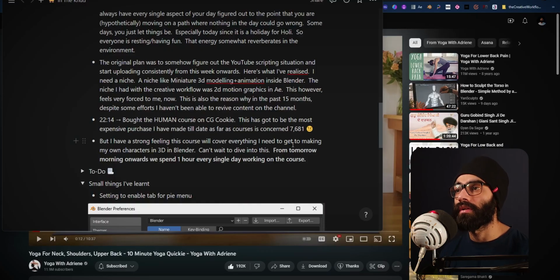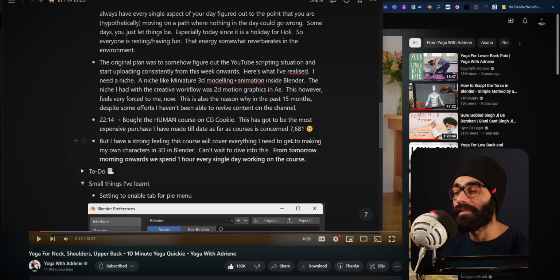Mograph and scripting in After Effects, there is such a gap on YouTube. There is literally no content out there. The only content out there is from NT Productions and it's in English. So for Hindi, there is such a huge market gap that I can capture right now. It's unbelievable. There's literally a golden egg I'm sitting on and I'm not making use of it.